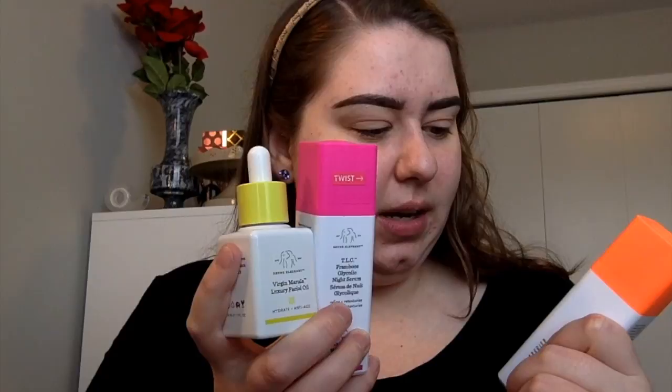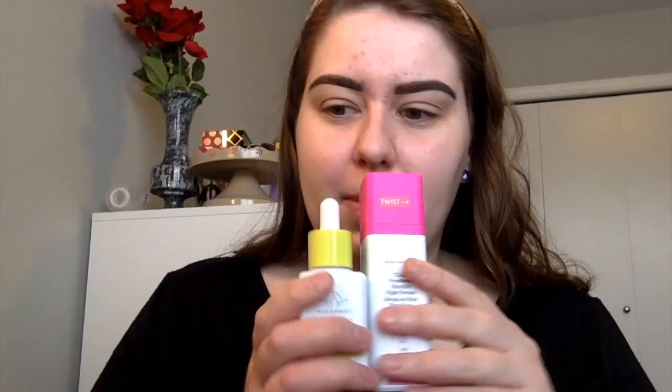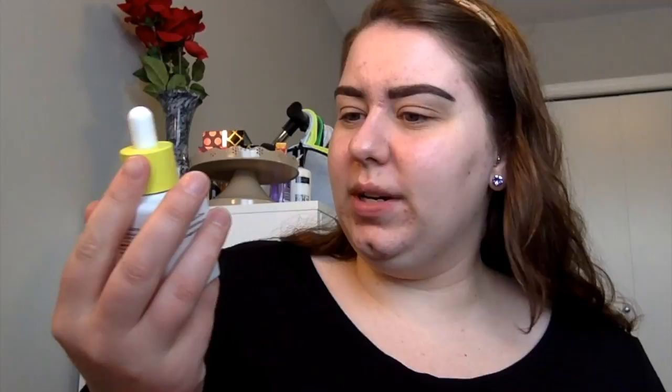I usually do the day serum, obviously, in the day when I have a shower and wash my face and stuff. And then the night serum before I go to bed, and then after that, I apply the face oil on top. You can mix them and stuff like that. And the oil isn't really super greasy. It's kind of nice. It feels hydrating.